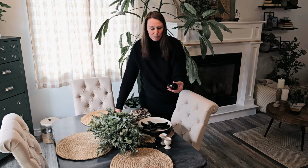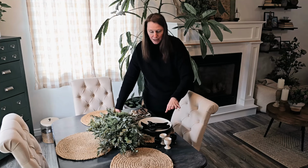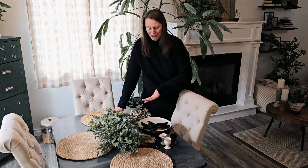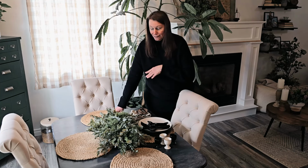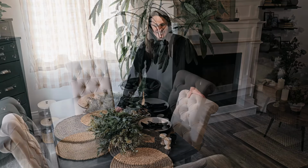And then I thought, just because we've got Easter coming up, it might be fun to set out some of these fun egg cups and then put our pretty Easter eggs in them that we made a couple of weeks ago. So I'm just going to go ahead and create this, start setting all the pieces out and see what we end up with.